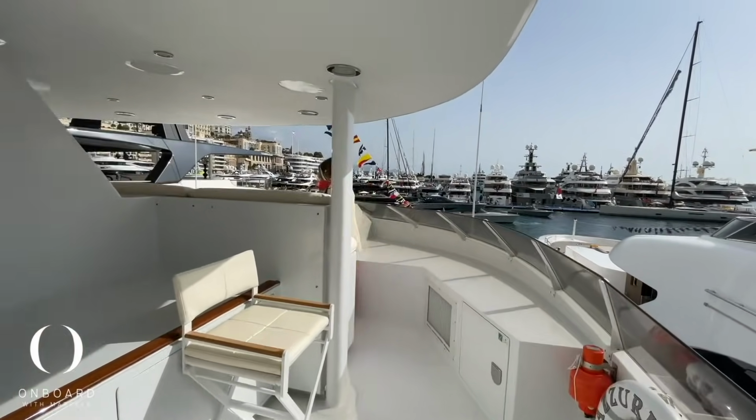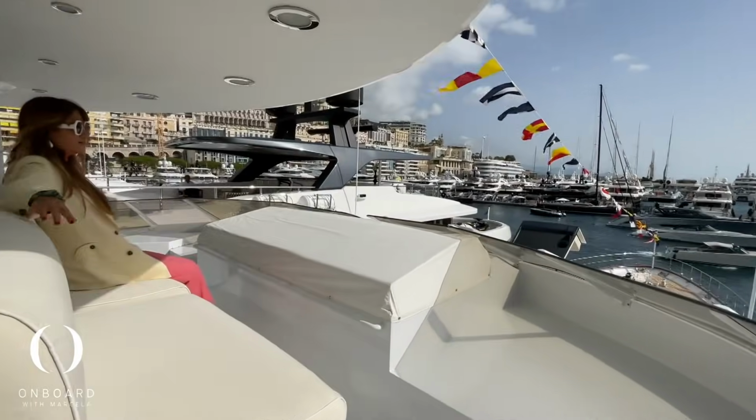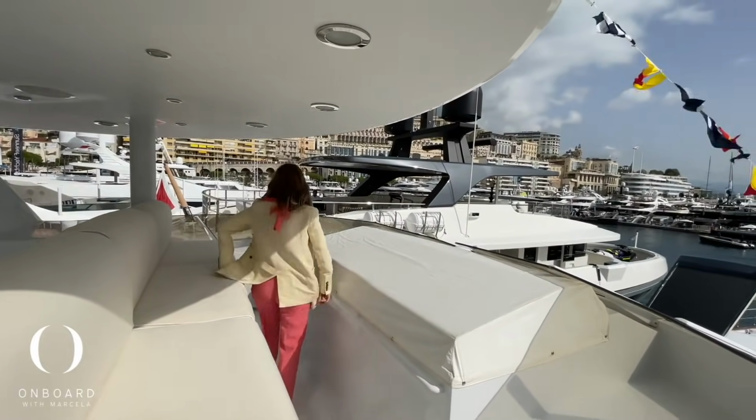You also have seating forward. Wait, let me sit down like a boss. Oh my God, everywhere you arrive, you just have this view. Amazing.